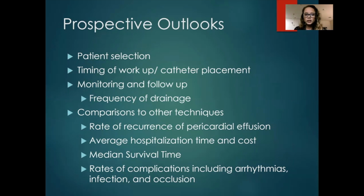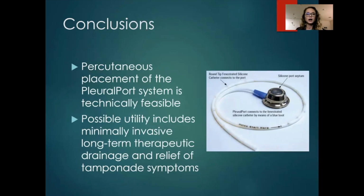Further studies would also be needed to compare this technique to other surgical techniques, to figure out truly the difference in average hospitalization time and cost. Is there a difference in median survival time? And then potentially rates of complications as well. In conclusion, the percutaneous placement of the PleuralPort system is technically feasible. Utilization of this technique in the future could potentially offer a minimally invasive long-term therapeutic option for these owners for drainage and also relief of tympanoid symptoms.